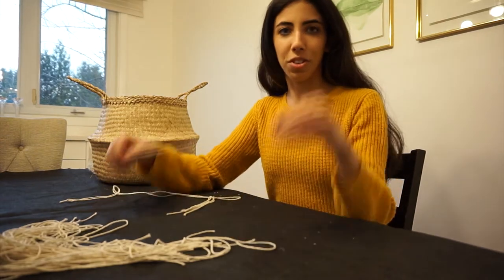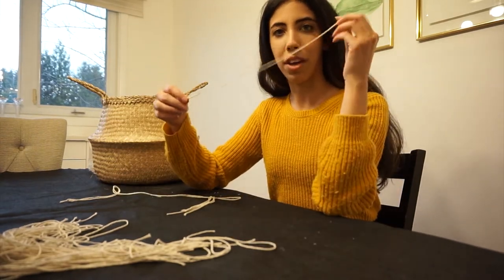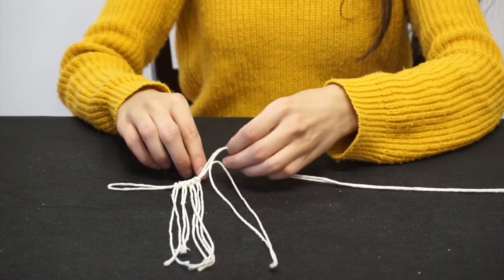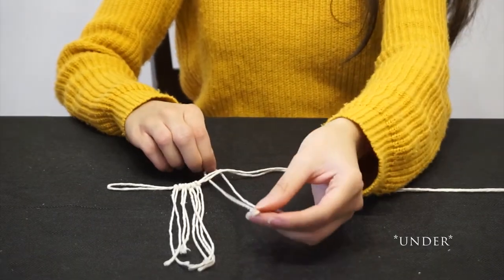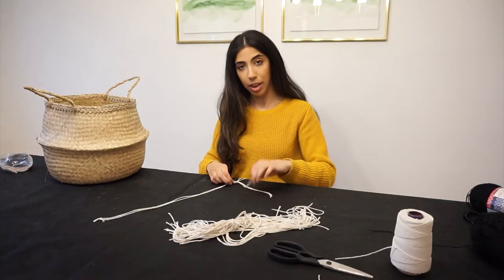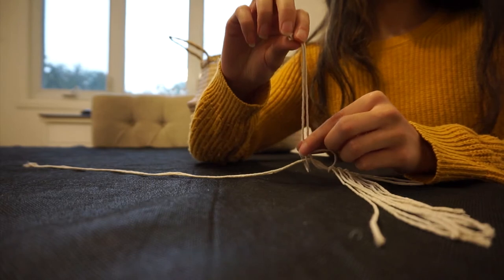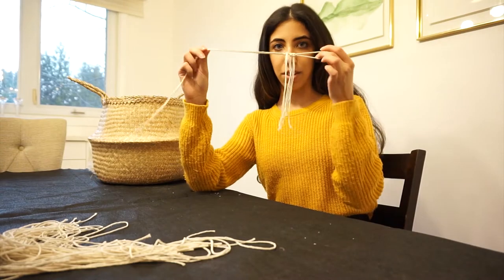Okay, so what you're going to do is take one of the strings that we've just cut, fold it in half, and then take the looped side and put it over the string that's holding all the fringe. Then take the loose ends and pull them around and through the loop, and it's going to create little fringe like this.